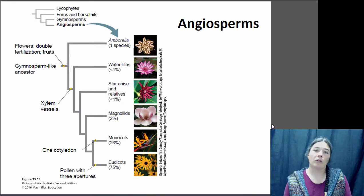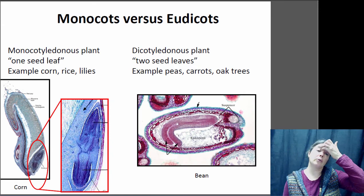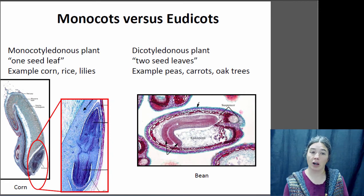The angiosperms are, of course, the flowering plants. So that's one trait that is similar among all of these plants: they all have flowers and they all have fruits. Okay? So if you're trying to determine whether a plant is a monocot or a eudicot, there are some traits that you can use to tell them apart.